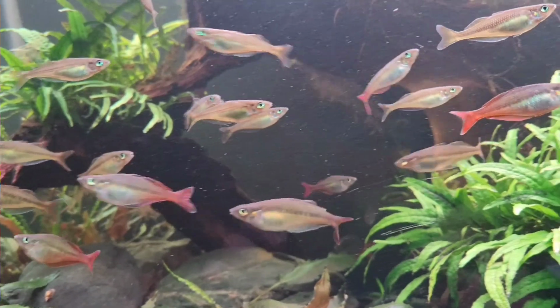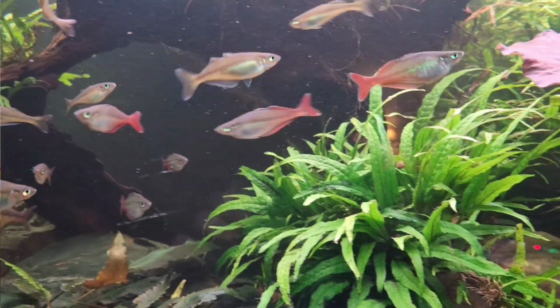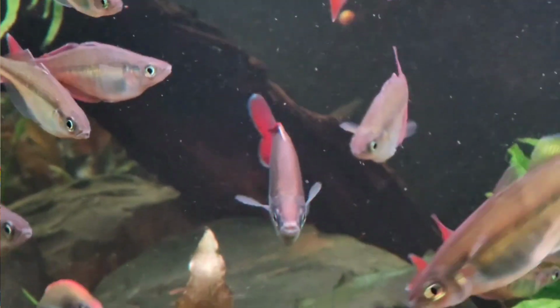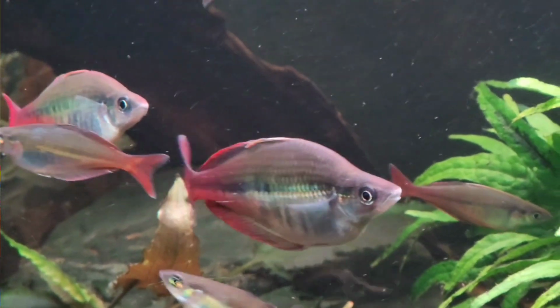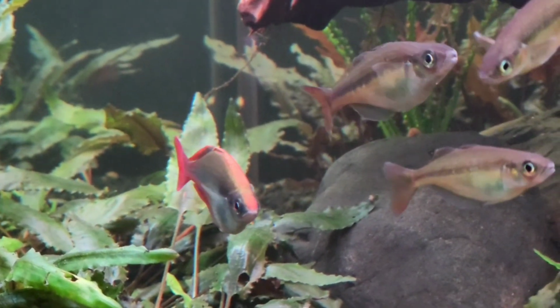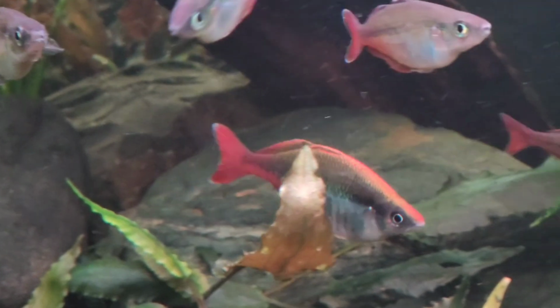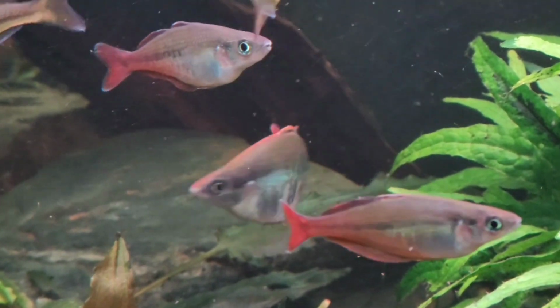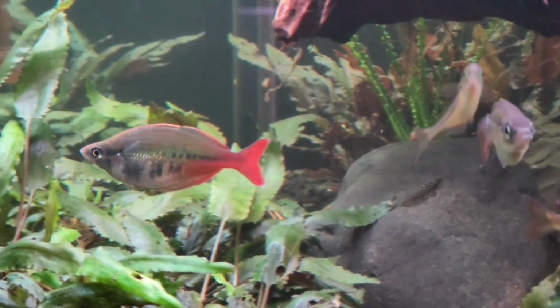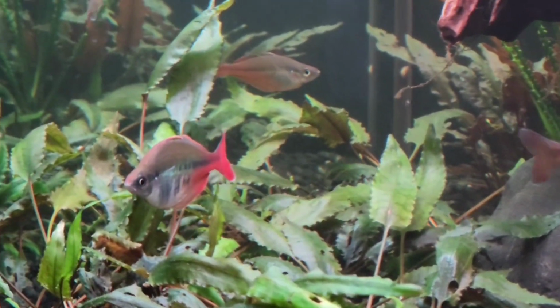My friend Steve gave me a trio of Bleheri Rainbowfish. He's got an amazing 220 with just a species-only Bleheri, and if you haven't seen that video, it's up here somewhere. But his line of Bleheri Rainbowfish is just amazing. When they light up, it's like a bright gold bar on the top of their head. They've got a deep red color on their tail, nice green hues on the body. They're just gorgeous fish.